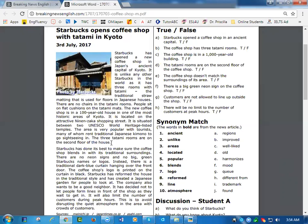The company also wants to be a good neighbor. It has decided not to let people form lines in front of the shop as they wait to get in. It will also limit the number of customers during peak hours. This is to avoid disrupting the quiet atmosphere in the area with crowds of customers.